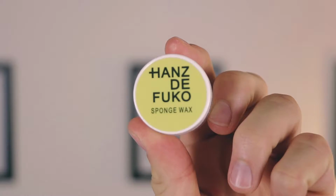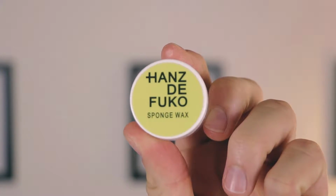Alright, now let's shampoo again. Alright, and we're back, shampooed and conditioned again, and for this next hairstyle I'm going to be using the Hanz De Fuko Sponge Wax. Alright, right off the bat, this looks a lot thicker than the Gravity Paste did, and it actually feels quite thicker too.